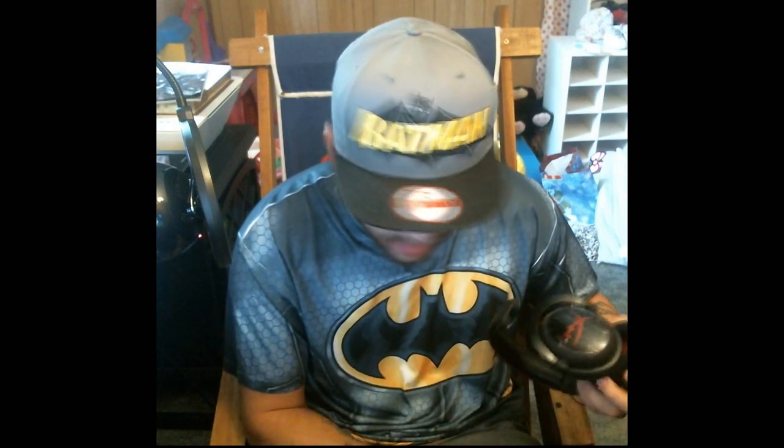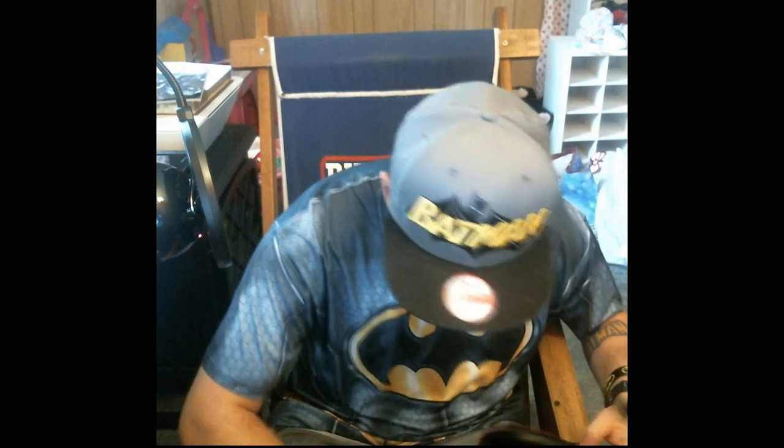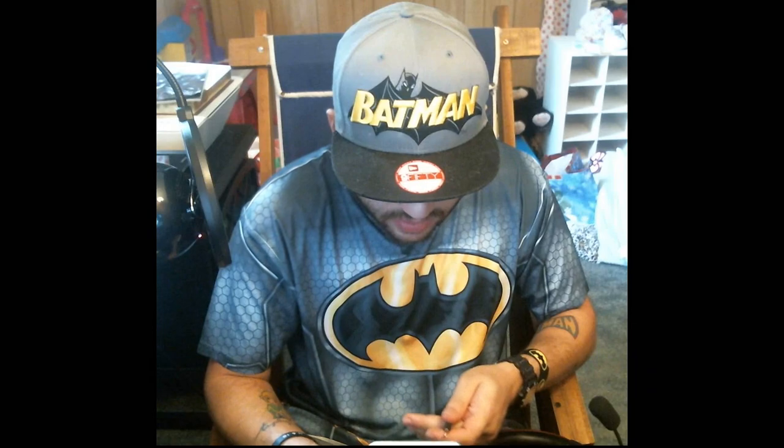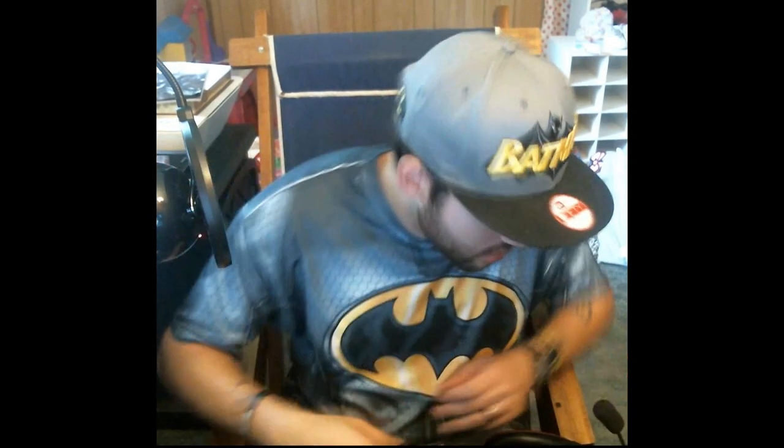It comes with, I believe, an adapter to be able to plug into your phones and stuff. Well, I think the 3.5 should be able to plug right into, I believe, a mobile device. Yeah, it plugs right into tablets, phones, all that stuff. Works awesome. So, let's see what comes in the box. What's in the box?